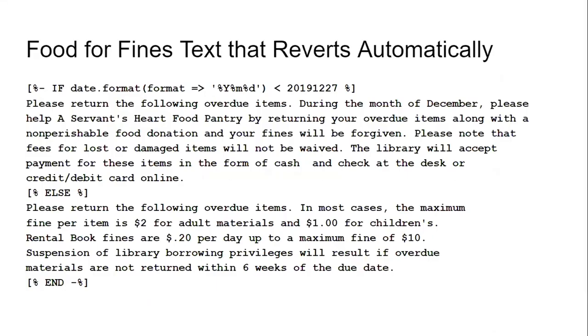We have libraries that regularly do food for fines during the holidays. So it was always kind of a pain. Sure, I'm happy to add this to their trigger, but then I have to remember to take it out again. So by putting in a conditional and using the current date and comparing it with when we want the trigger to stop, we say if it's earlier than December 27th, 2019, print this. Otherwise, print their regular text. So that's good.